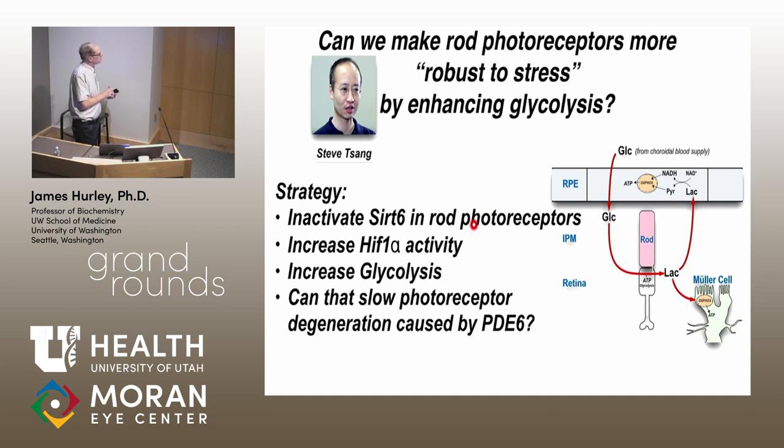So Steve came up with one way to do this, which was to inactivate a gene called SIRT6. It turns out that when you inactivate SIRT6 in a cell, it increases hypoxia-inducible factor, which is a transcription factor that can enhance the transcription of genes that make proteins that support glycolysis. So increased HIF activity, increased glycolysis. And so if you do that, can you slow the photoreceptor degeneration caused by a PDE6 mutation?